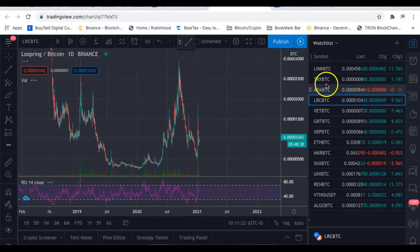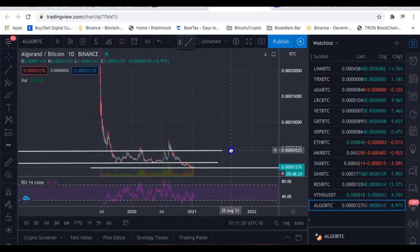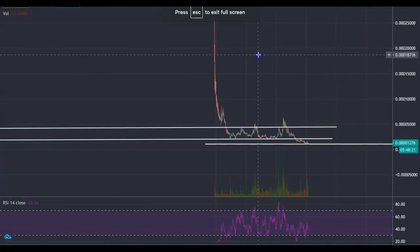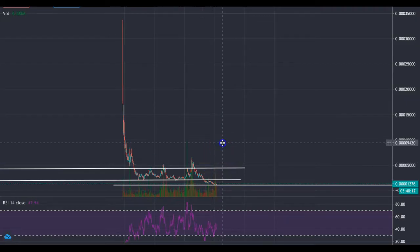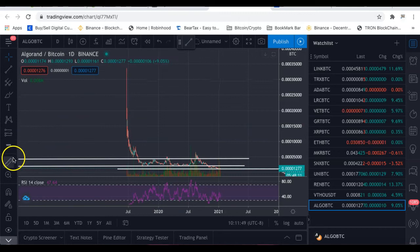I'm looking at different trading pairs against BTC for these altcoins because these altcoins are very, very cheap right now. A lot of sellers sold out of their positions, and we can really get in at these great entry points right now, as you can see on the charts. Algorand really sold off like crazy. If I pull out the ruler here, these are opportunities we look for. This will grow your account, especially if you're patient enough.